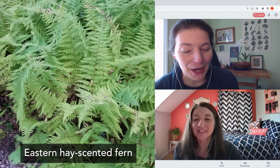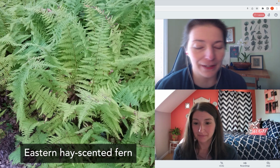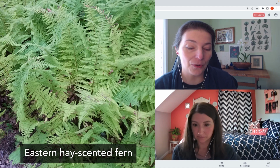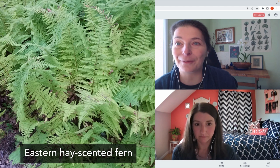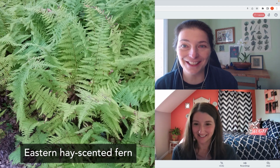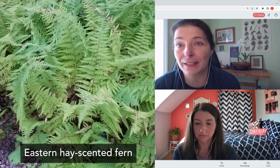Dennstaedtia punctilobula. Punctilobula. No, it's punctilobula. And hardy from zones 3 to 8, very, very cold hardy. This is a native of the northeastern U.S. and the Appalachian Mountains. And what I like about it is that it's a nice, polite-sized fern. It gets 12 to 18 inches tall and 3 to 4 feet wide, so much wider than it gets tall.